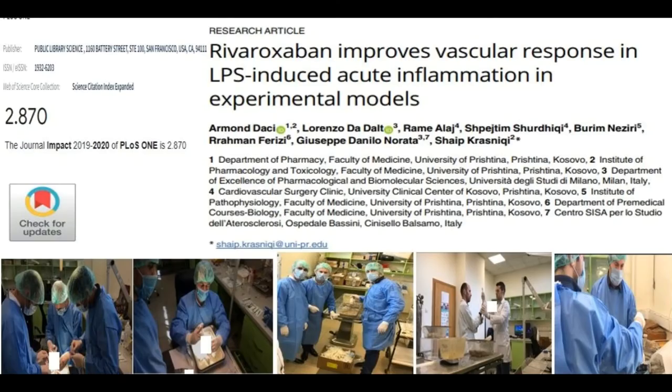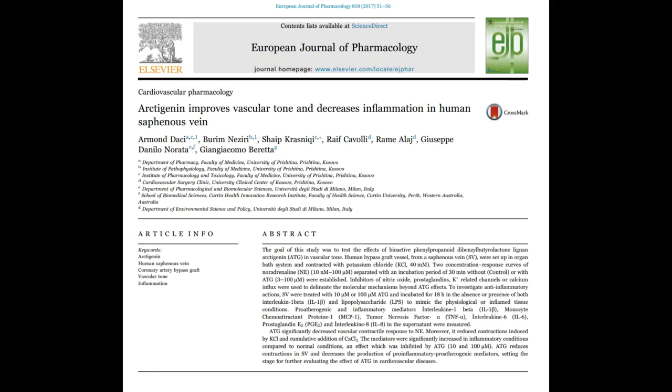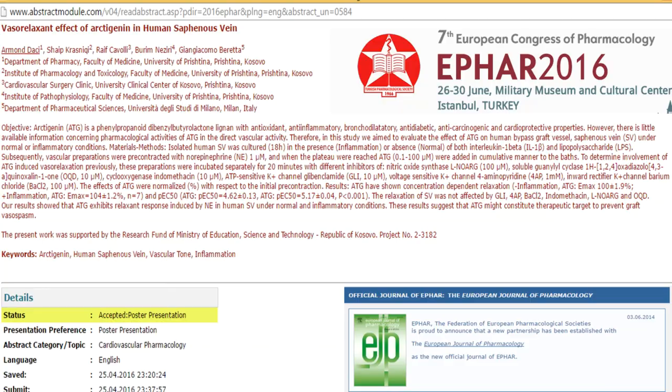Our PhD students and academic staff have published several articles in different international journals with appreciable impact factor. These articles derived from scientific results performed in these laboratory facilities. One article was published in the FASEB journal. This is another article published in the European Journal of Pharmacology. An article published in PLOS One journal and many other articles derived from scientific work with PhD students in our labs. The results from the scientific work of local students we have introduced at some international research conferences.